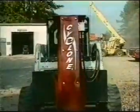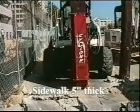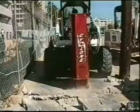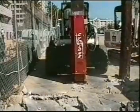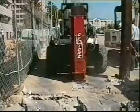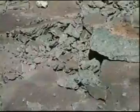The Cyclone utilizes a broad, flat braking surface delivered directly to the target at 3,300 foot-pounds of punishing force. Couple this with the ability to deliver this deadly blow at 35 to 40 times a minute, and there is only one way to describe the aftermath: high production destruction.